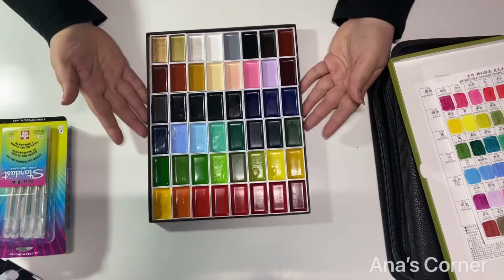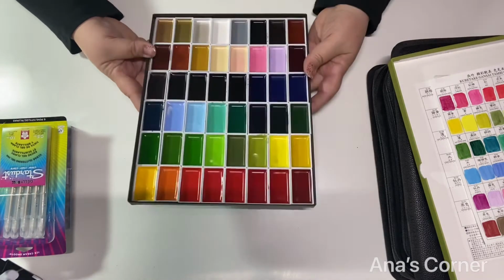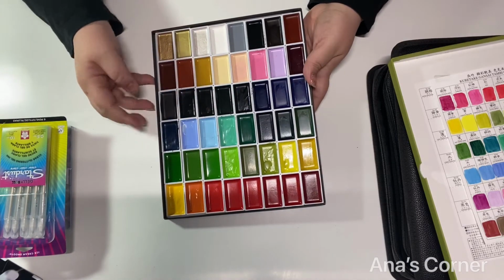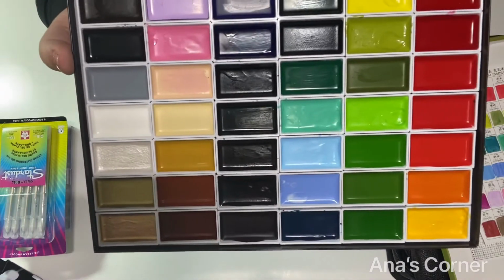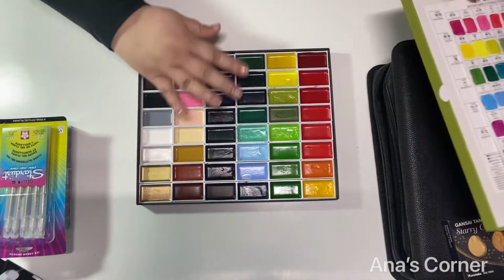Nice range of colors, as you can see, from skin tones to all of them. And these very dark ones are from purples to blues. You sort of have to test them a little bit because it's hard to tell. They pretty much look the same. Very happy with these. These will last me a lifetime.